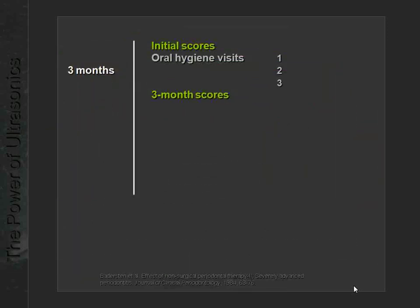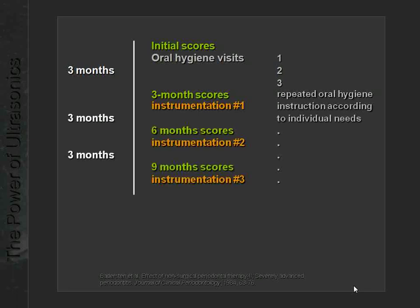Well, the study was designed as such that a lot of time was spent on oral hygiene. So they started off with 3 visits on oral hygiene. Then they gave instrumentation at 3 months, at 6 months, and at 9 months. And during that time, they were all the time reinforcing oral hygiene. And finally, at 24 months, 2 years later, they did the final assessment.